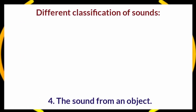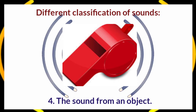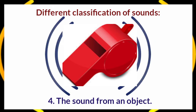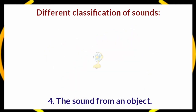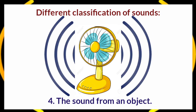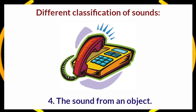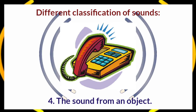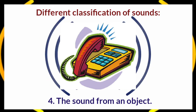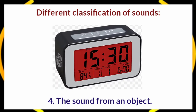Now, kids, let's proceed to the sound from an object. This is the sound of a whistle. This is the sound of an electric fan. This is the sound of a telephone. This is the sound of a digital alarm clock.